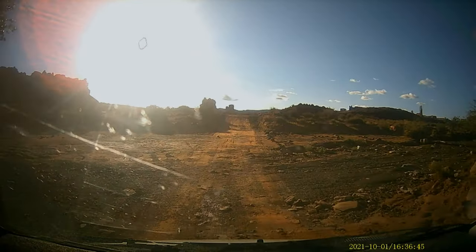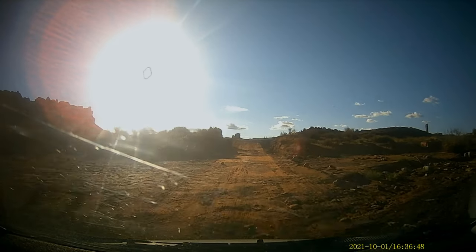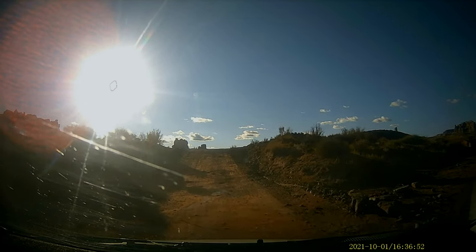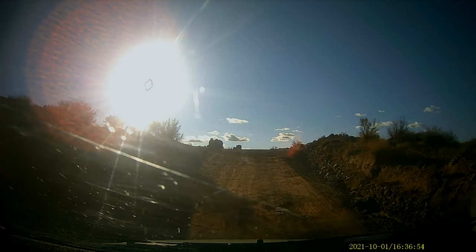Valley of the Gods is a graded gravel and clay surface road that has a few sharp turns and crosses several washes. Driving time is approximately 1 to 2 hours.